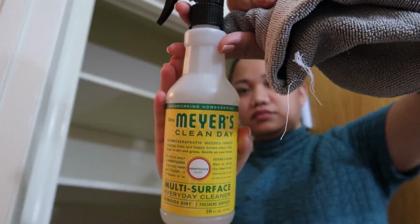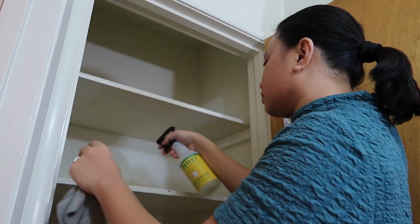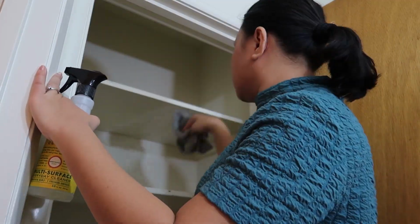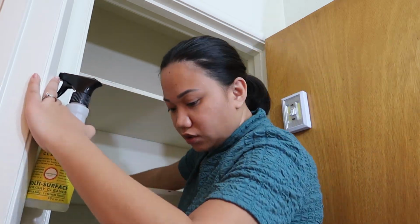I am loving this Mrs. Meyer's multi-surface cleaner, and I use it all the time. Honestly, I just buy different scents, depends on my mood. But yeah, I love it and I highly recommend it.